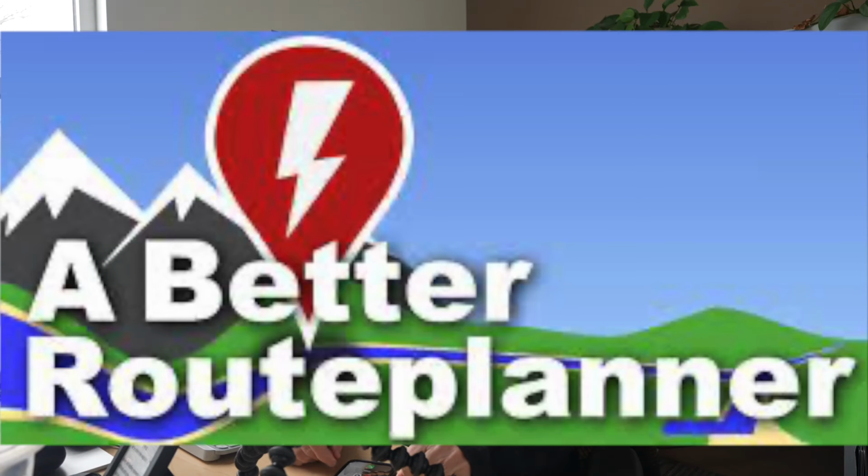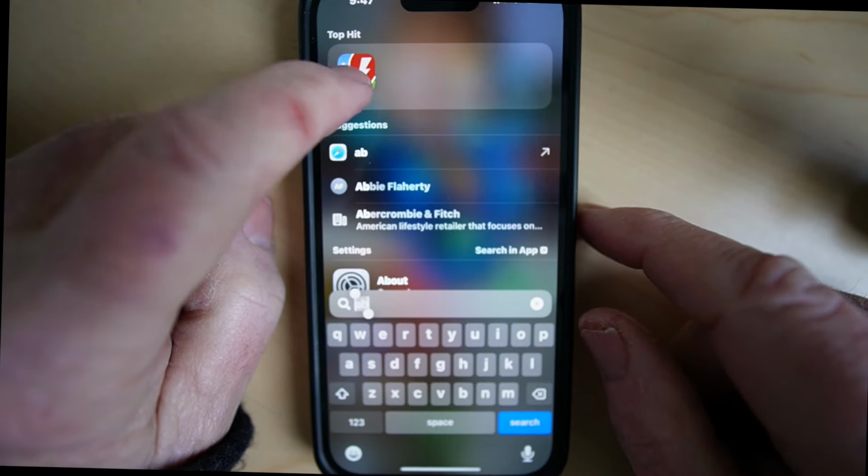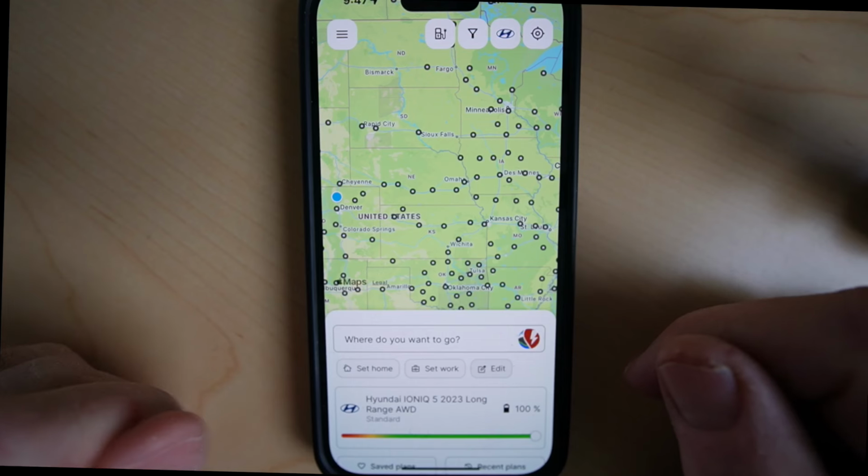So we've reached the point where we're going to talk about one of my favorite apps, which is A Better Route Planner. And A Better Route Planner kind of gives me a very Tesla-like experience. This is kind of what the icon looks like. I'm just going to click that right here. And it's a fairly simple app to use. All you do is put in your car and your starting stats. And the route planner will plan a route for you from your starting point to your end point, and it will show you all the chargers in between, how long you have to charge at that charger, and it also tells you how much energy you have when you pull into a charger.